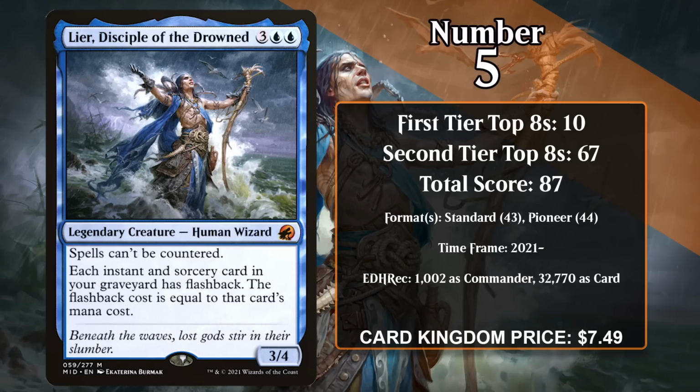Getting that much card advantage is absurd, so if Lier stays in play when you have a well-stocked graveyard, it's usually game over for your opponent. While it was in Standard, it was played in control decks for exactly that reason.